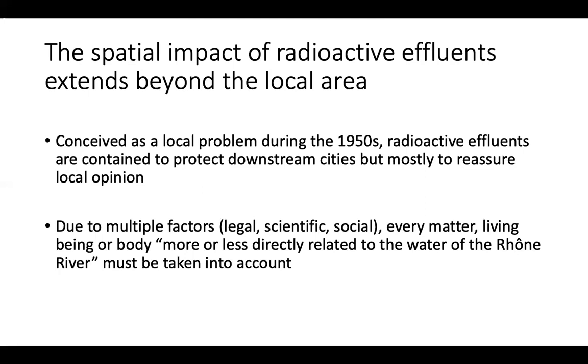In conclusion, by focusing on water and liquid effluents, we can observe a three-dimension change of radioactive containment, conceptually, materially, and spatially.